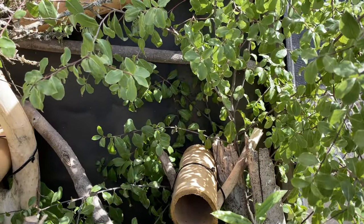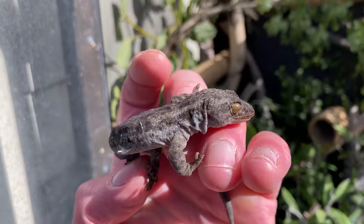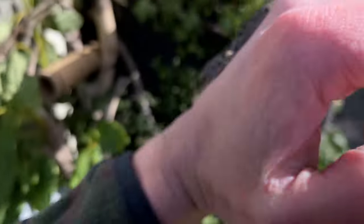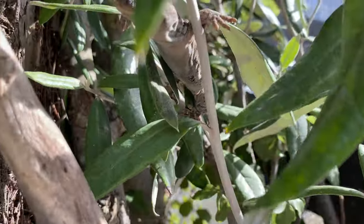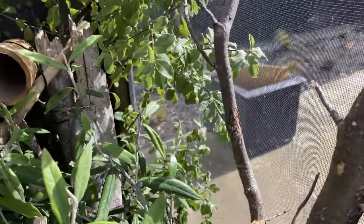Out during the day. Not sure what you're all about. I think he's getting some sun. Oh, look at that, he's about to shed. Oh, there he is. Hey, mate. Here he is. I'll leave him to it. He's getting some sun, not to disturb him too much.